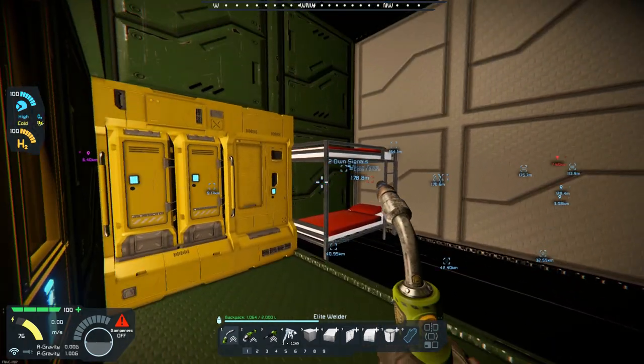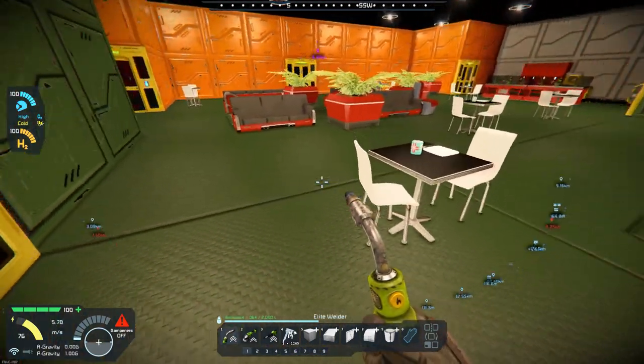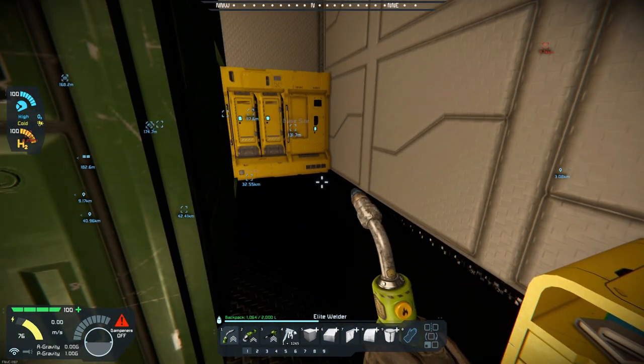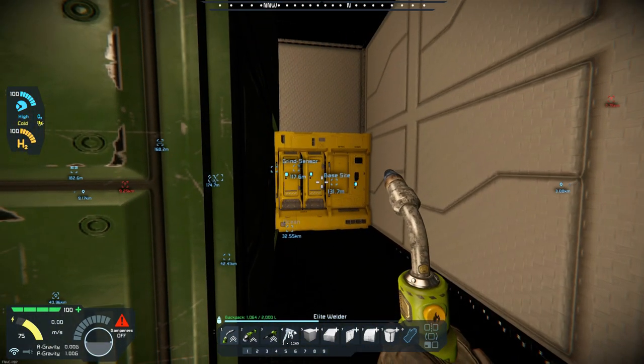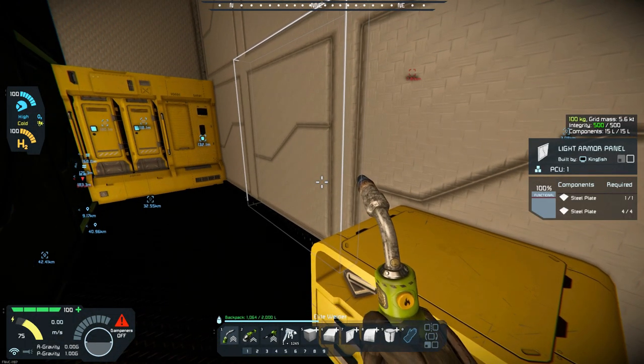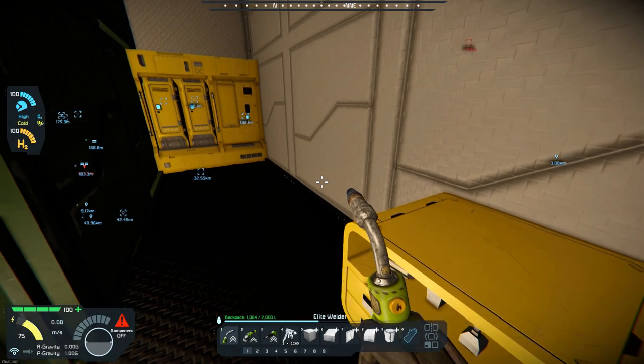This one down here as well, you can see that. And then this second ops room, I put his locker back over in the corner just because I couldn't put it anywhere else.